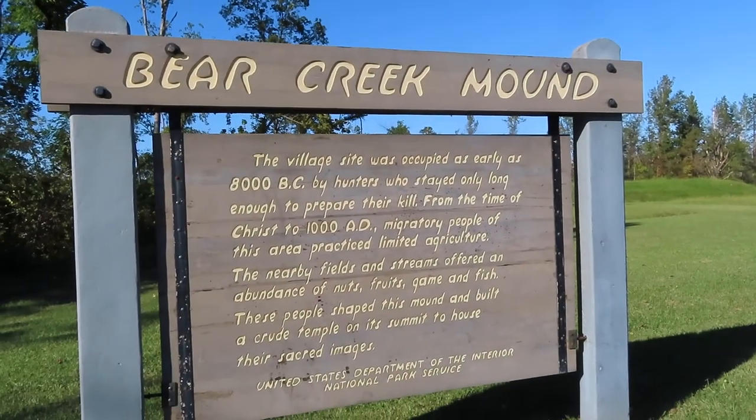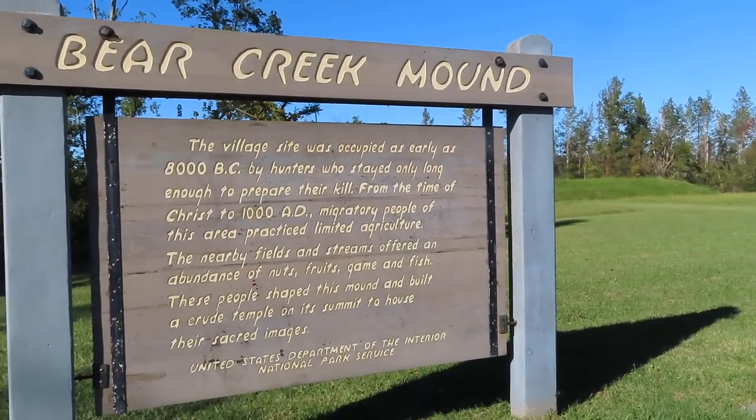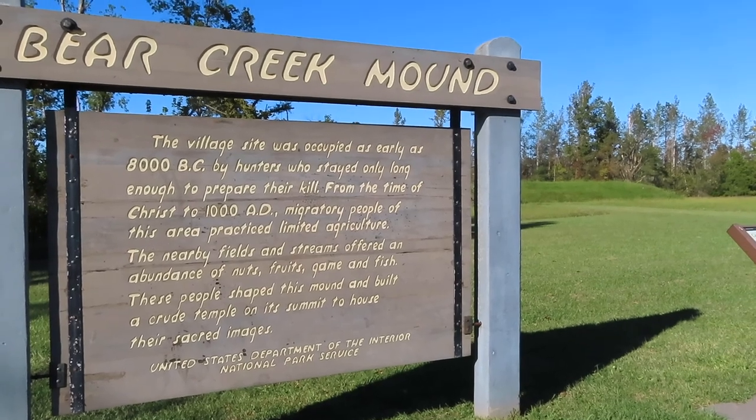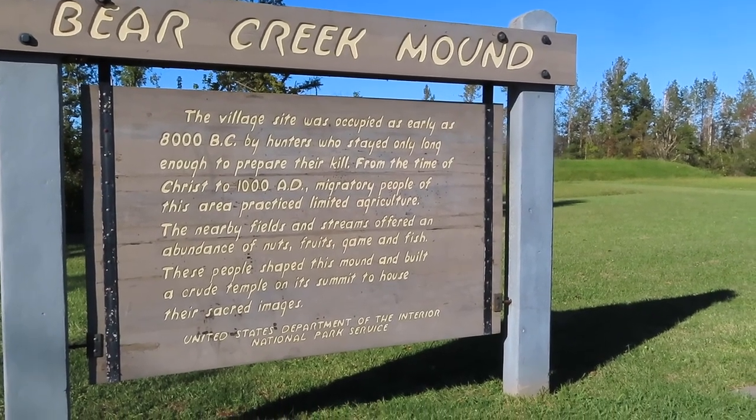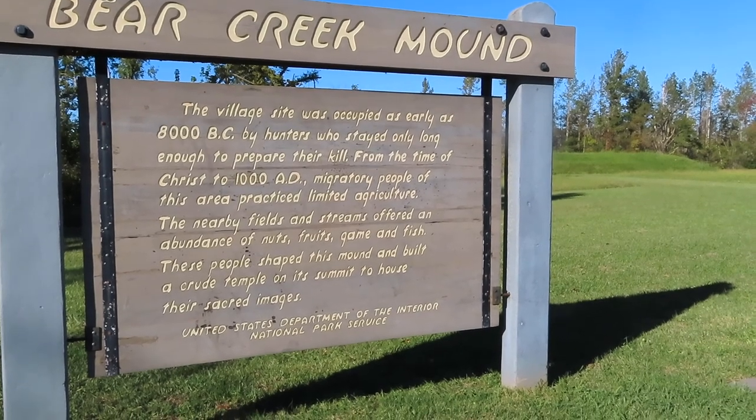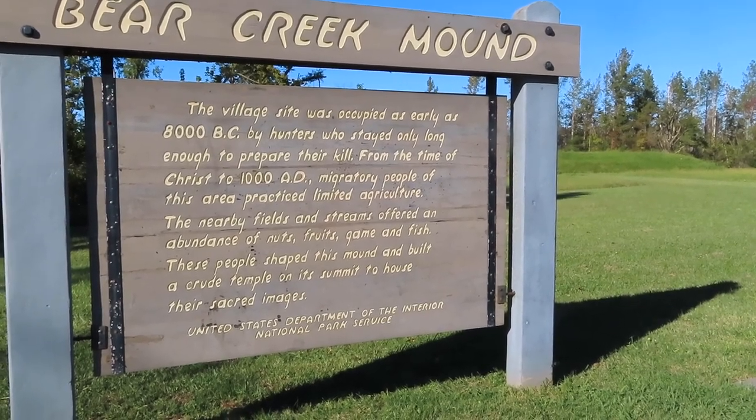Bear Creek Mound. And there have been people here since 8000 BC in the area. So 10,000 years.